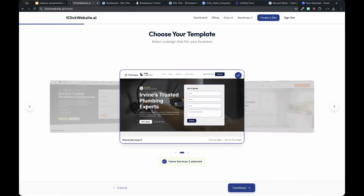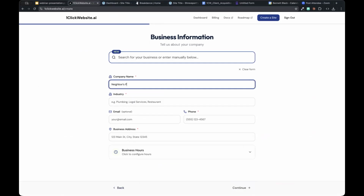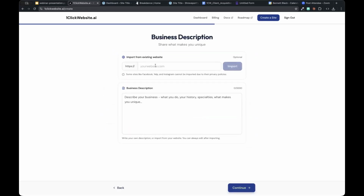So for example, if I do this, I can continue. Even if they don't have an actual Google business profile. Like imagine it's your neighbor and they're starting a company like tomorrow, right? They don't have anything online, nothing's done. I would probably just do this the manual route. So let's just say neighbors plumbing, and then enter in the industry, and let's just enter a few things in. So I can not use this feature as well. I can not import anything.